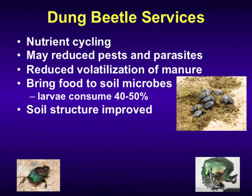So some of the service they provide is nutrient cycling within grazing systems. There's some evidence they reduce pests and parasites by taking that manure source away where those pests and parasites would develop. They reduce volatilization of manure because they're incorporating it into the soil surface. They bring food to soil microbes.